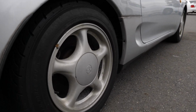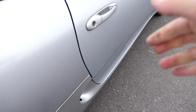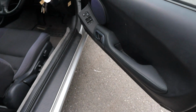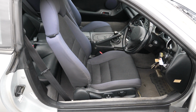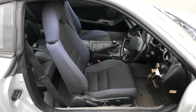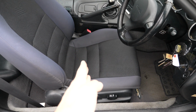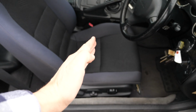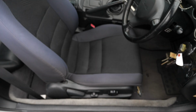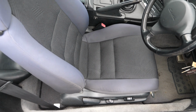Okay, lots of corrosion on the wheels. Alright, let's go to the inside. Not mentioned on the auction sheet, the seat is broken. I have seen it on about 20% of these Supras. It's a power seat, you try to move it back and forth and only one side moves, the other one's kind of stuck in there. I suspect it's not difficult to fix. You gotta open that seat up and see what's wrong with it.